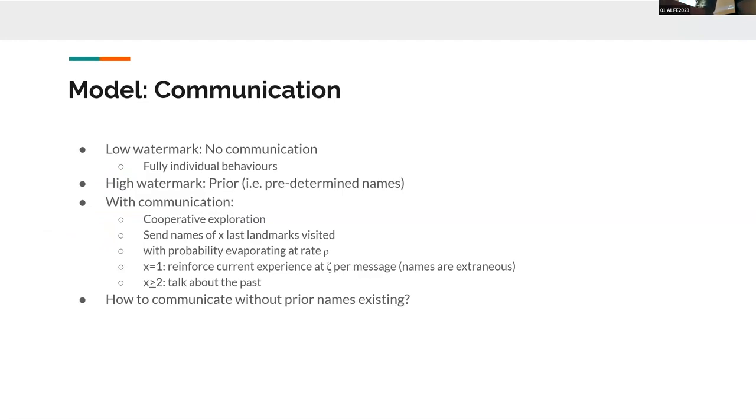So that is the path that they can find by not communicating and having a fully individual behavior. And the high watermark is the opposite. So in this case, we assume that they indeed knew about the landmarks before and they have names for that, and they can communicate about them. But how do they communicate? So it's kind of a cooperative exploration. And so at any point in time when they find a landmark, they have a probability of sending a message to other robots surrounding them.